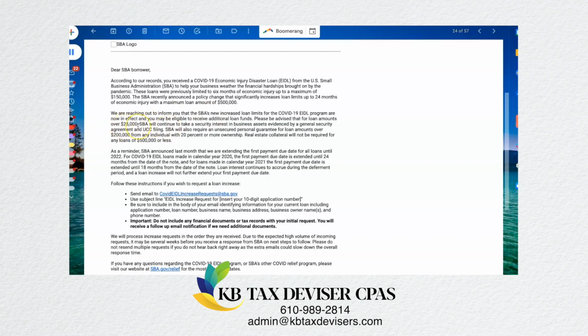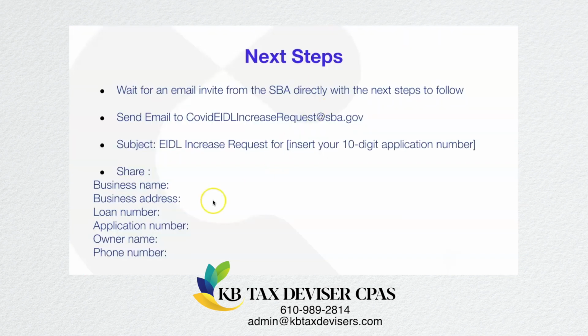It does say here that, please be advised that for loan amounts over $25,000, SBA will continue to take security interest in business assets, evidenced by General Security Agreement and UCC filing. SBA will also require an unsecured personal guarantee for loan amounts over $200,000 from any individual with 20% or more ownership. Real estate collateral will not be required. So once you get this email, what you have to do is respond to COVID EIDL increase request at sba.gov.